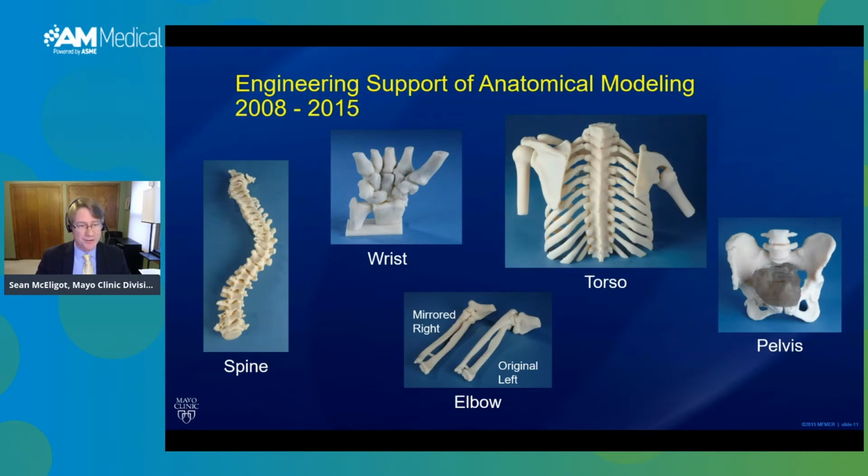And if you get an opportunity to watch a presentation by anybody in the Mayo Clinic Department of Radiology Anatomical Modeling Lab about the work they do, it's truly amazing at this point. We supported that work from 2008 through 2015, when full responsibility was handed off to the Department of Radiology.